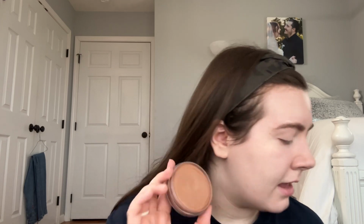I don't have a new cream bronzer. I feel like there just hasn't really been any coming out, or nothing that's really sparked my interest. I haven't used this one in a second, so I'm gonna use the Stay Sun Melt, and this is in the light bronze. They do have a lighter shade than this now, which I kind of wish I had, but I still really like this.